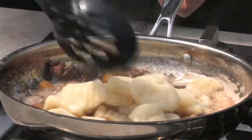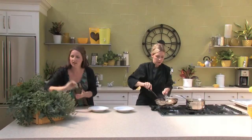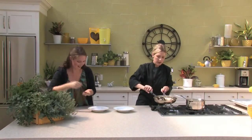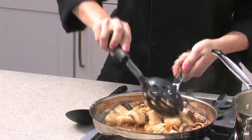So you just want to make sure that it's all mixed together, and then we can serve it. Maybe garnish it with a couple fresh sage leaves. Yeah, which we happen to have right here. The smell of the sage really comes out when it hits that pan.